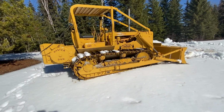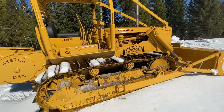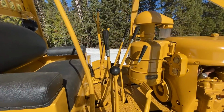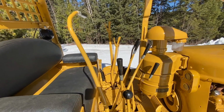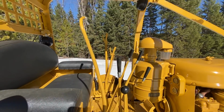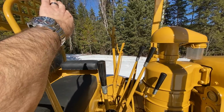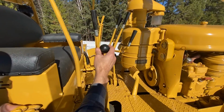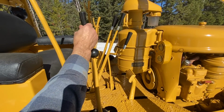Now, when you're driving this thing and you're operating it, you've got quite an assortment of levers. A new dozer today, you don't have anything there. Yeah, you're pretty busy with these levers. This is the blade up and down. Right here. It has manual tilts out on the blade. This is forward, reverse. This is a 5-speed transmission.